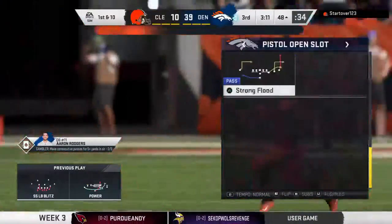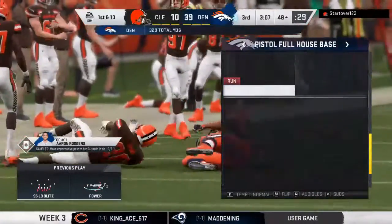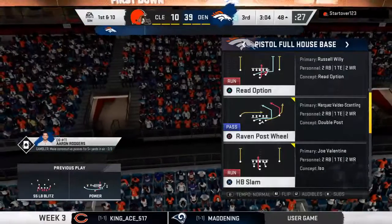A big chunk on the ground there, 27 yards. First and 10 at the 48-yard line.